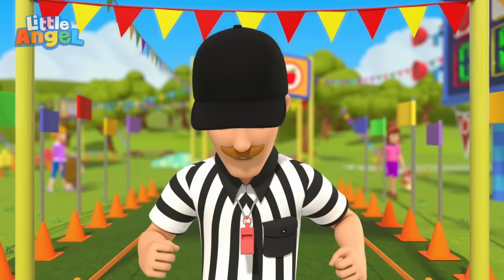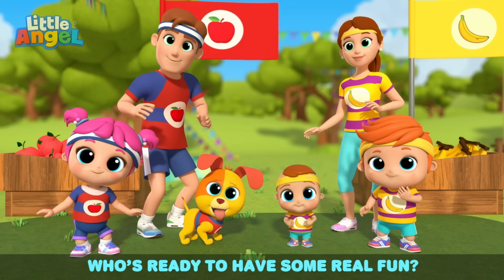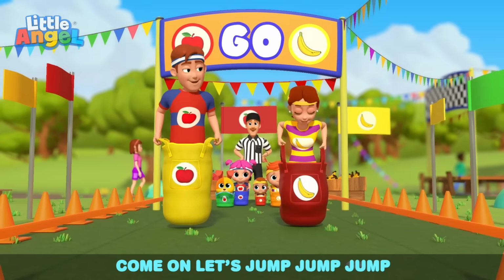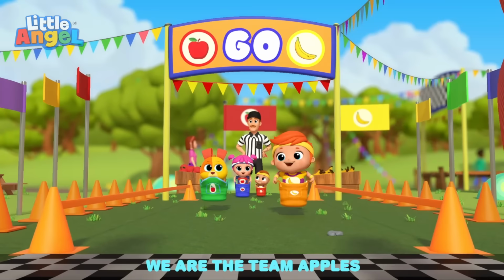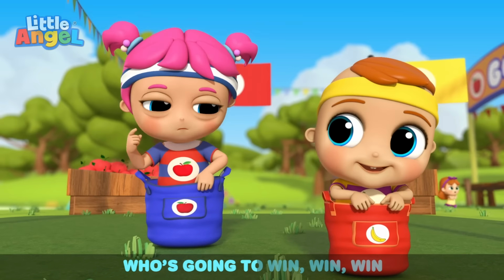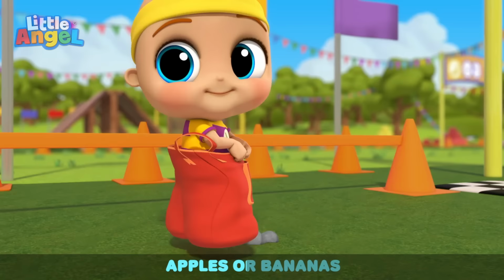Have some real fun! Yay! Team Bananas! Team Apple! Okay, let's get this race on! Come on, let's jump! Jump, jump! We are the Team Apples! We're going to win, win, win! We are the Team Bananas! Who's going to win, win, win? Apples or bananas?